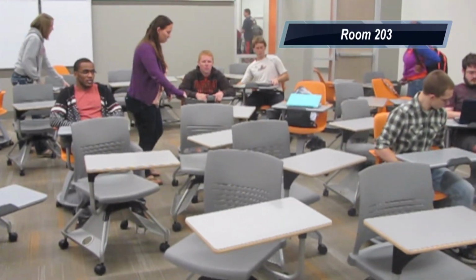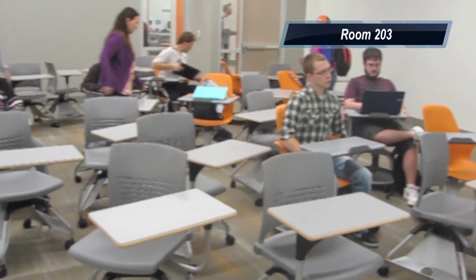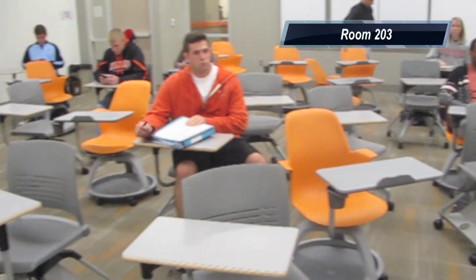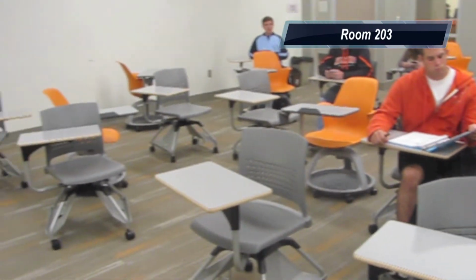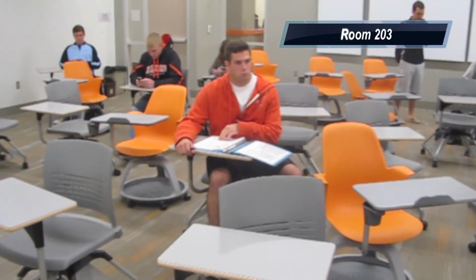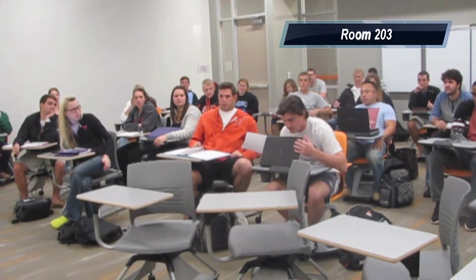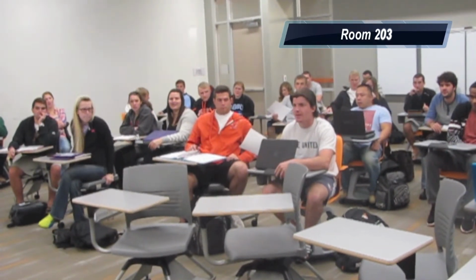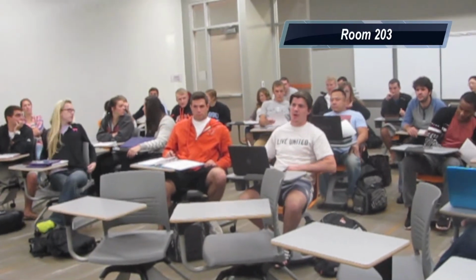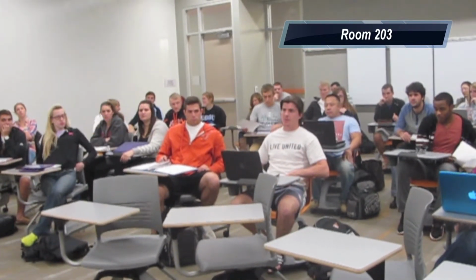Although having chairs that maneuver easily can be positive, in this clip of room 203 it is a negative. Since there is no structure for where the chairs should be placed, it causes crowding and chaos when professors want structured rows. However, the maneuverability can be helpful when those rows need to be turned into groups for students to interact together.